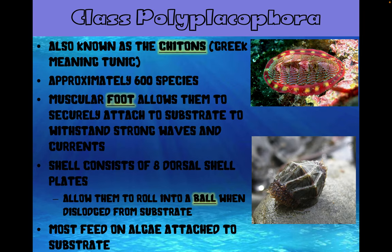So polyplacophorans are the chitons. There are approximately 600 species of these guys. They have those basically plates. There's eight of them along the back of the organism, and it's designed for them to be able to roll up into a ball for defensive purposes. They have a muscular foot, so this is the top of the organism, the shell of the organism. The organism is actually underneath, and they can use that muscular foot to suction cup themselves to surfaces.